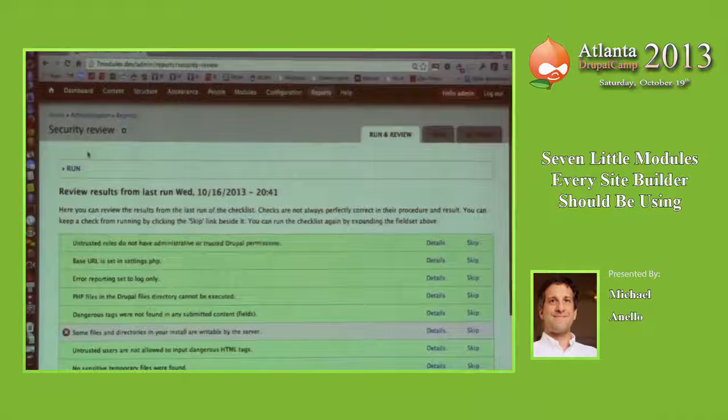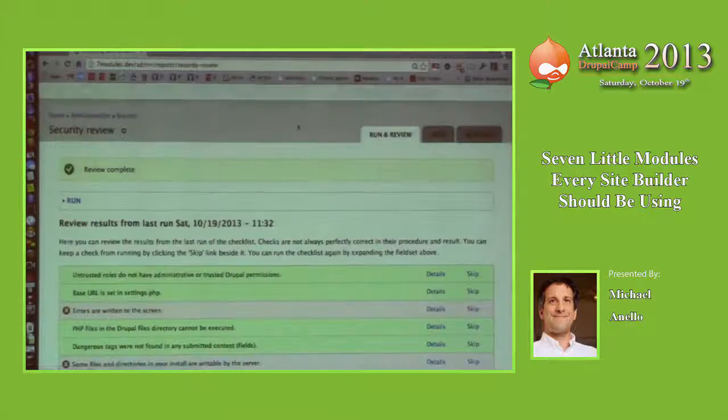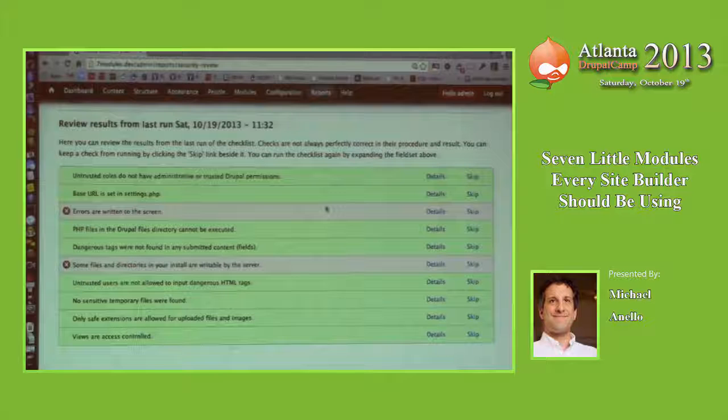Actually, let me rerun them because I did make one change, so you can watch them run. I want to show you something that's broken, then show you me fixing it, and then show you how it shows up fixed. There we go. So we have 2 errors on this site. It's a local site on this laptop, so I'm not too concerned about the writable part of it yet. If this was on a production site, I would be much more concerned. But this other one, errors are written to the screen. On a dev site, you actually want this. On your production site, you don't. You don't want to give anybody any clues about what's happening behind the scenes, because that could be a security issue. That can provide them information about your back end that could help them create a vector to hack your site. So writing out errors is pretty much a no-no on a production site.